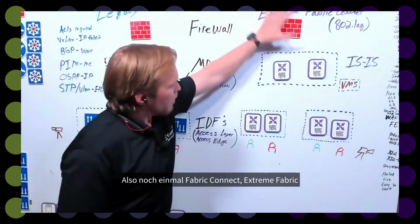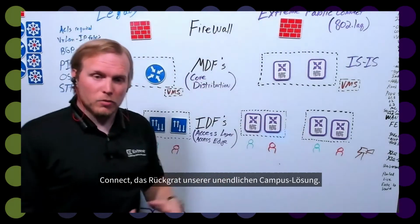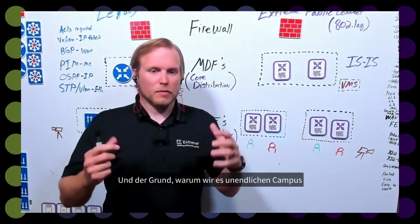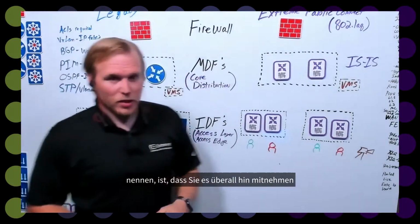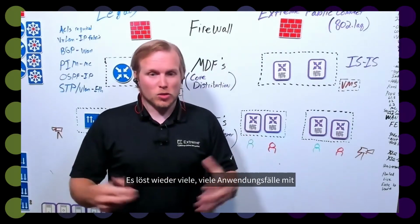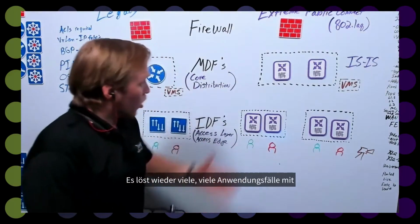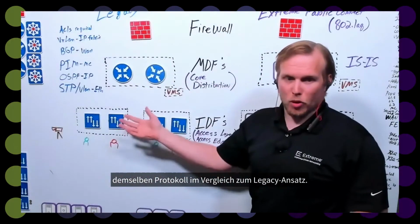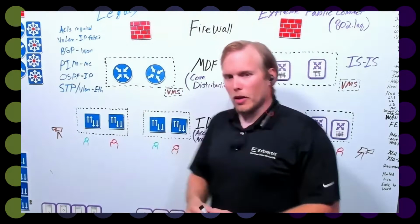So again, Extreme Fabric Connect, which is the backbone of our Infinite Campus solution. The reason we call it Infinite Campus is because you can take it anywhere and it does anything you really need it to do. It solves many, many use cases, again, with the same protocol versus the legacy approach. So I think that's where we'll start.